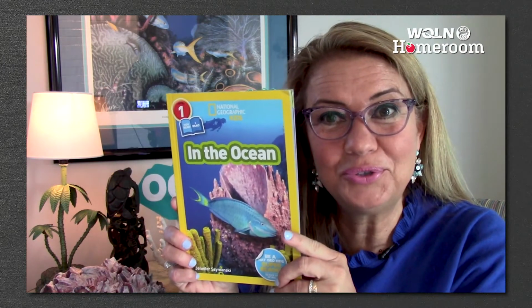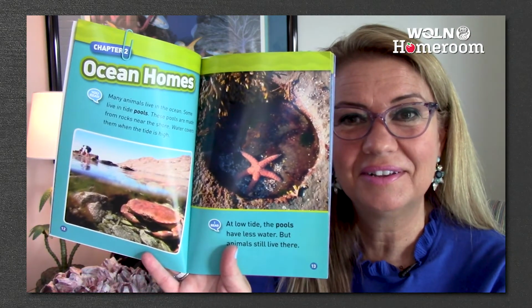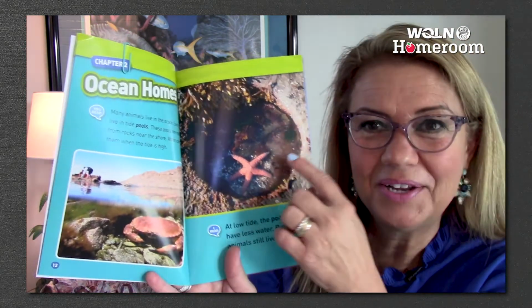Now let's learn a little bit more about those ocean animals. I have a great story to share with you called In the Ocean. In the Ocean by Jennifer Smansky. Ocean homes. Many animals live in the ocean. Some live in tide pools. The pools are made from rocks near the shore and water covers them when the tide is high. Here's 2 animals that live there. A crab and a starfish.